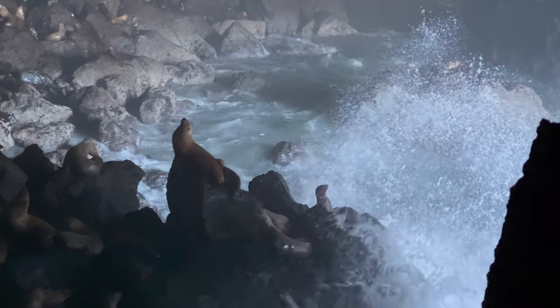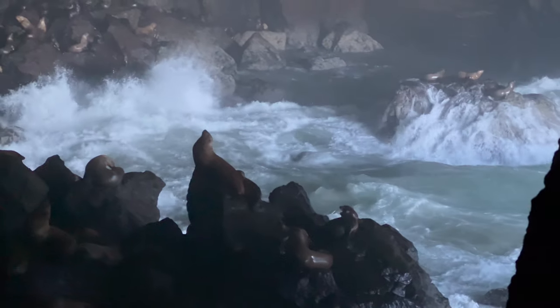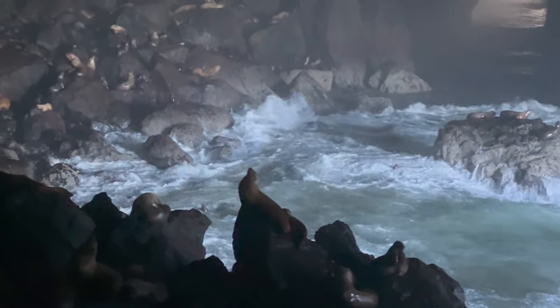And for the last tip, this part of the Oregon coast is really spectacular, so make sure to check out the other nearby sites. Here's a small preview of other must-see places in the area.